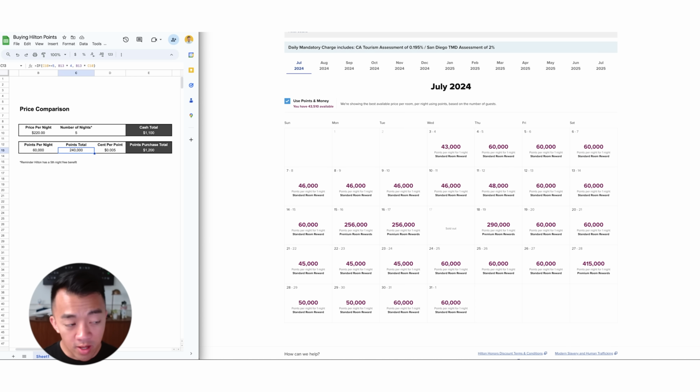And so 240,000 points required at a half cent per point. It's gonna cost us $1,200 for the entire stay if I purchase the points. But if I paid cash, it's $1,100. So in that case, it makes more sense to just pay cash versus purchasing points. So purchasing points with 100% bonus is not always the best option. You just kind of have to do the math, do this price comparison, and then you can determine whether the math makes sense to purchase points or not.